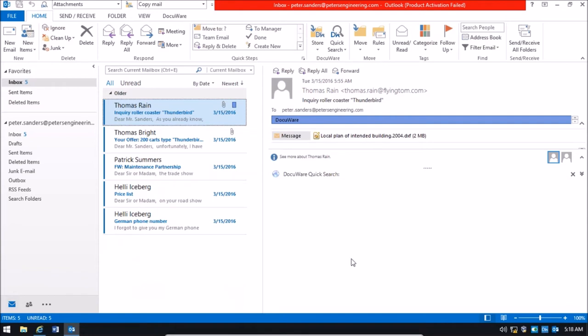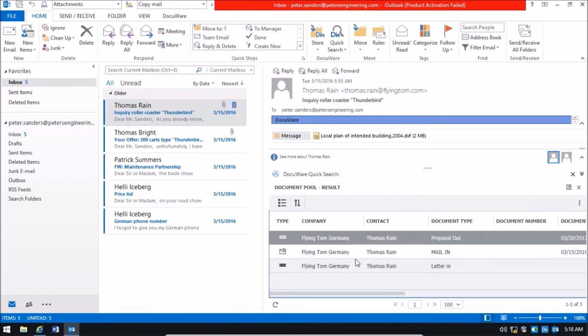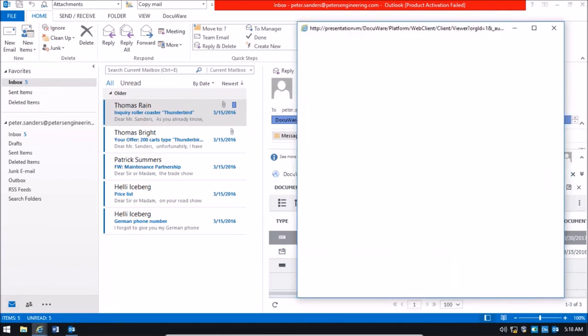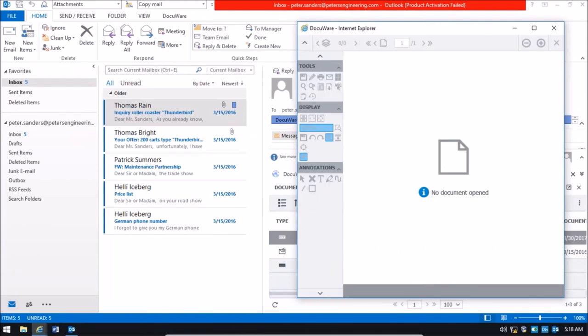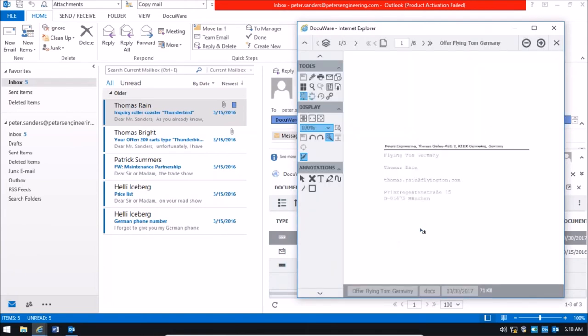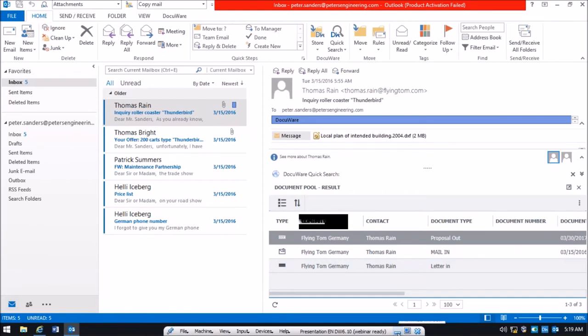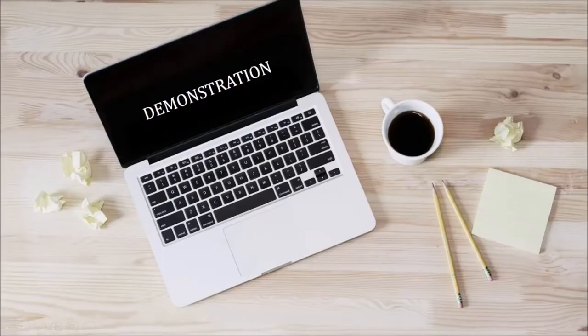What this does is an inline search in Outlook. It brings up the results view from DocUair, and we can then easily see all documents in the filing cabinet for the contact Thomas Rain, and we can even start to double click and open those documents, maybe annotate them or stamp them if we've got the relevant permissions. We can also embed this type of search result into existing web pages as well. If that was something that was of interest, we can obviously show that too.